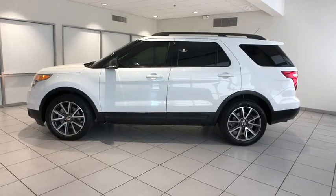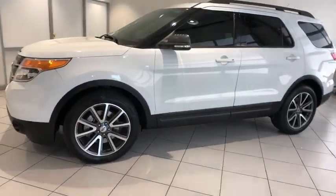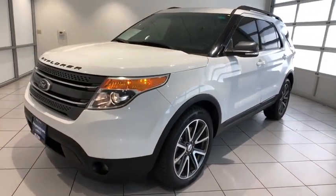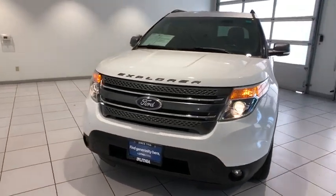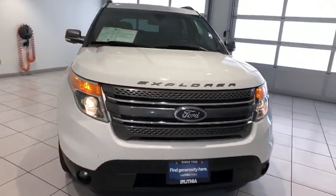You are going to love the 2015 Ford Explorer. You've got a lot of capabilities to call on in a Ford Explorer. Don't underestimate your choices. This vehicle has less than 85,000 miles. Here are some of this vehicle's great options.